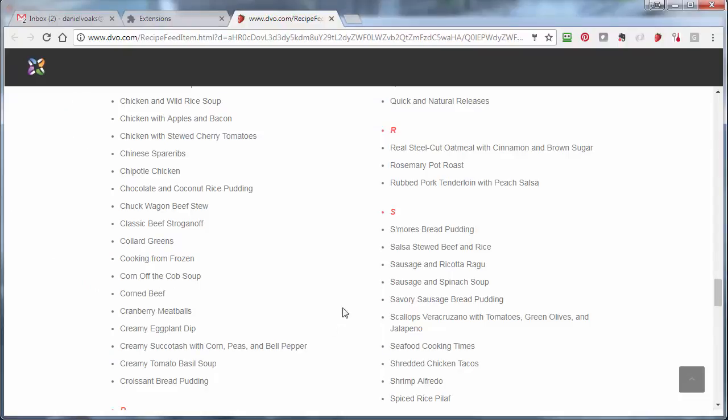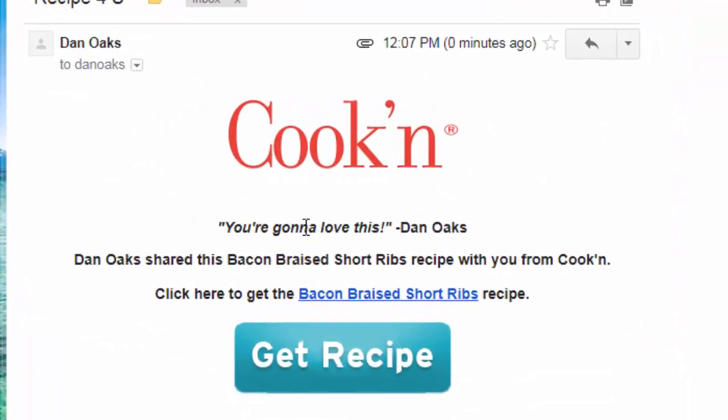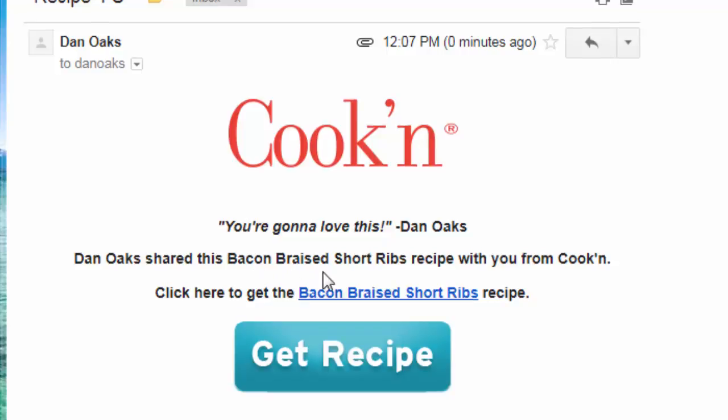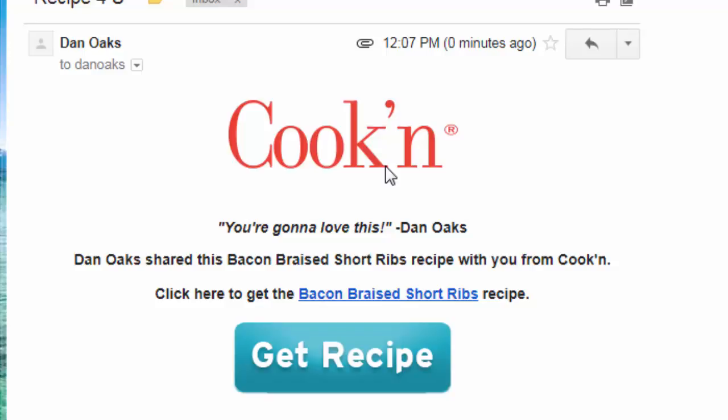So now here's what I'm going to do. I'm going to go to my email. And look, I got a recipe here. Short ribs. There's the .dvo file attached. So that's not bad. Click here to get the recipe, right?